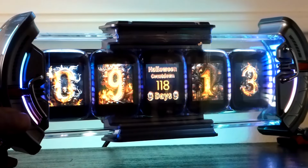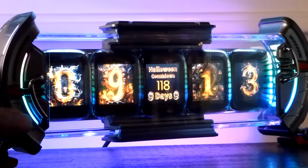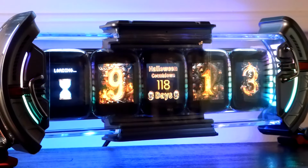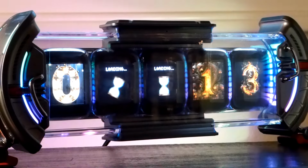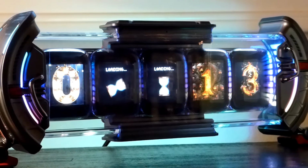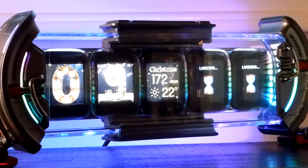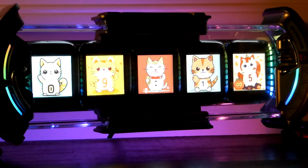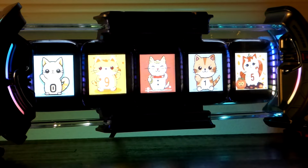Some of these other ones are designed for holidays, including Halloween, and also has a countdown for how many days until Halloween rolls along. Similarly, there's one here for Christmas and also New Year's that you can pull over. It takes a couple of seconds, though, sometimes for these to download and then get pushed over to the display one at a time, as you can tell there. Another countdown here for when Christmas will become available. And this one is just ridiculously cute. If you're into anime, manga, it's just these cats that are showing the time.